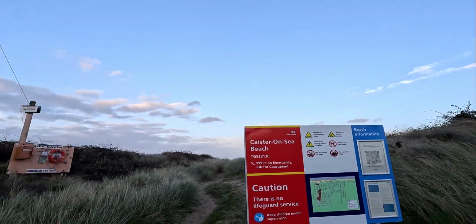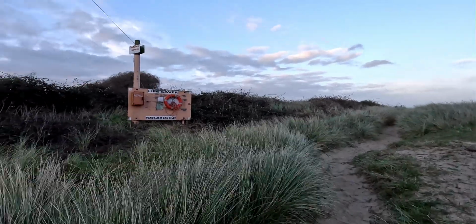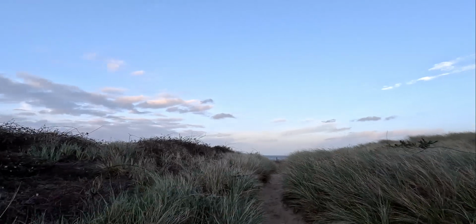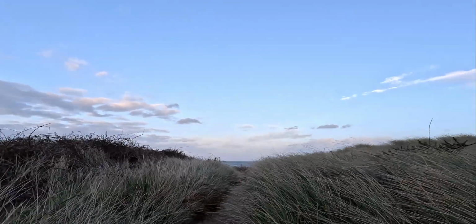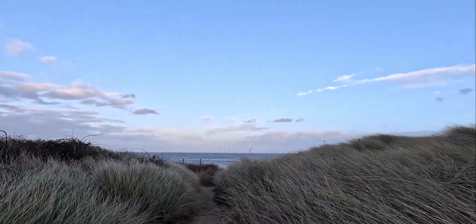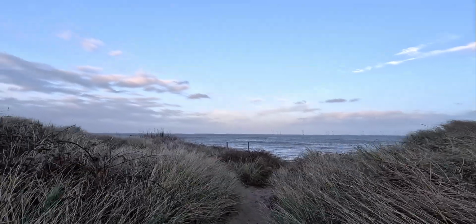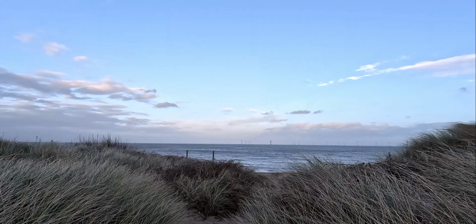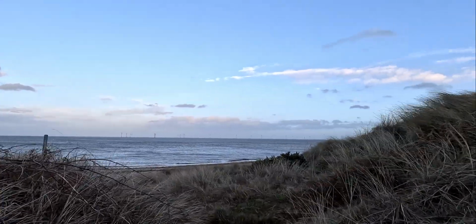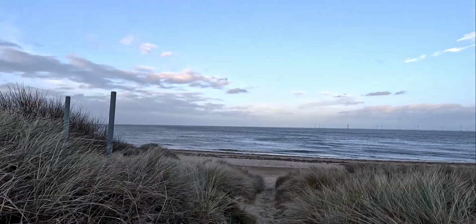There we go, Caister on Sea Beach. Well, that's how close we are. Oh, big wind farm out there. Yeah. Definitely a chill in the air.